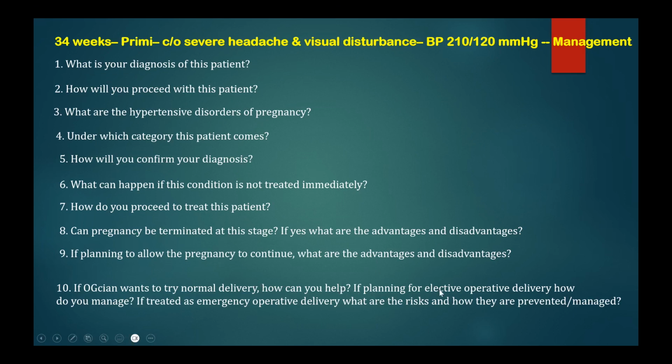On the contrary, if the physician says that even if the baby is 34 weeks, we can look after the baby in intensive care, and I want to do an LSCS and remove the baby. Maybe I will take her up tomorrow morning. Semi-elective, it is not an urgent thing. So, in that situation, what will you do?